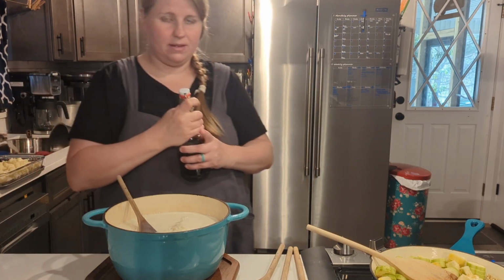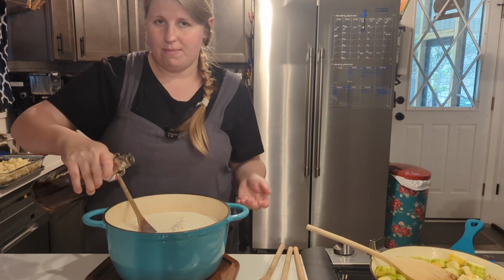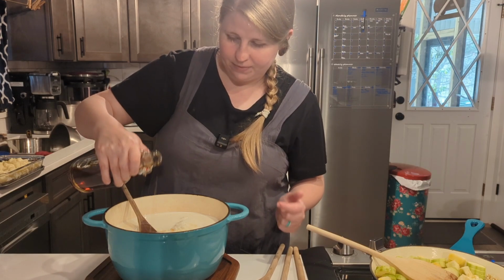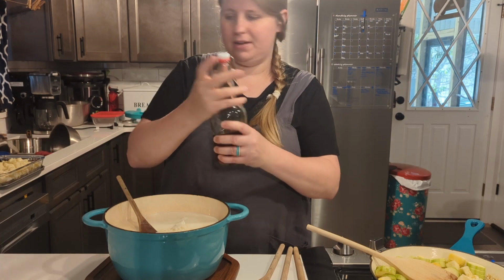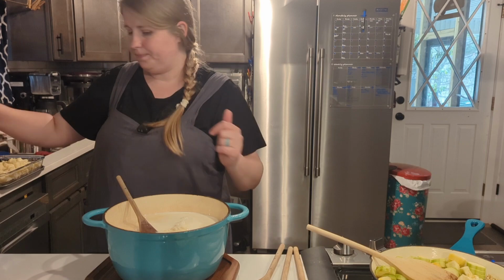I'm going to take some vanilla that we make ourselves. If y'all want to know how we make vanilla, let us know. We actually have a batch coming, and I put in a good heaping amount here. I always try to make sure I have a batch going or I add some new to it, just so we always have that vanilla flavor because we use it for our coffee.